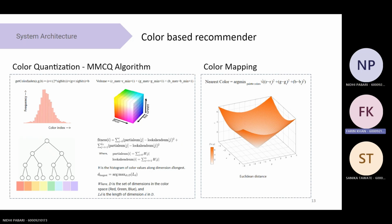This gives a single value representation for the intensity values. Now, using this, a histogram is created, which records the frequencies of the color indices. Now, moving back to our fitness function, it takes in the color index and calculates its fitness based on partial sum and look ahead sum. These are calculated using the frequency values present in the histogram.